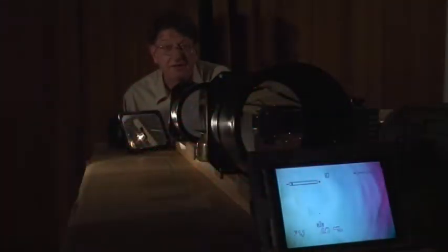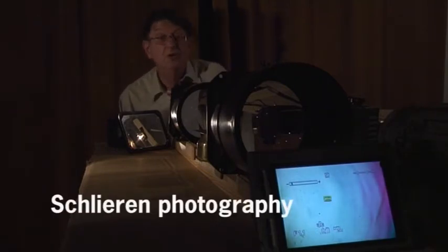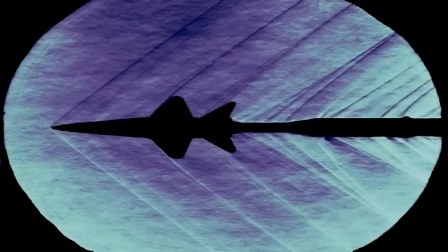Another optical technique allows us to see the different densities in gases and liquids. It's called Schlieren photography and can be used for things such as studying the flow of air around a plane's wing. When using apparatus a bit like this, it can produce yet another kind of stunning image.